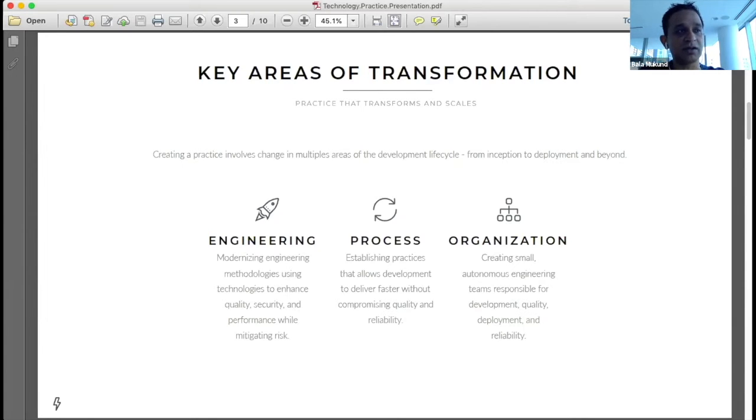Like throwing it over the wall generally doesn't provide any addition to quality practices. And the next part is organization. When you eliminate or think of replacing people with a different skill set, you need to create that organization around it where there is a sense of ownership.